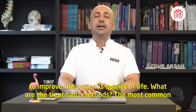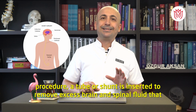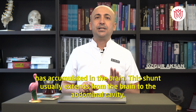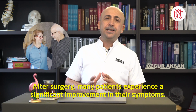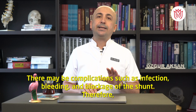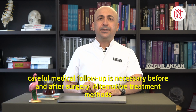What are the treatment methods? The most common and effective treatment for normal pressure hydrocephalus is shunt surgery. In this surgical procedure, a tube or shunt is inserted to remove excess brain and spinal fluid that has accumulated in the brain. This shunt usually extends from the brain to the abdominal cavity. After surgery, many patients experience a significant improvement in their symptoms. However, shunt surgery does not have the same effect in every patient, and there are risks. There may be complications such as infection, bleeding, and blockage of the shunt. Therefore, careful medical follow-up is necessary before and after surgery.